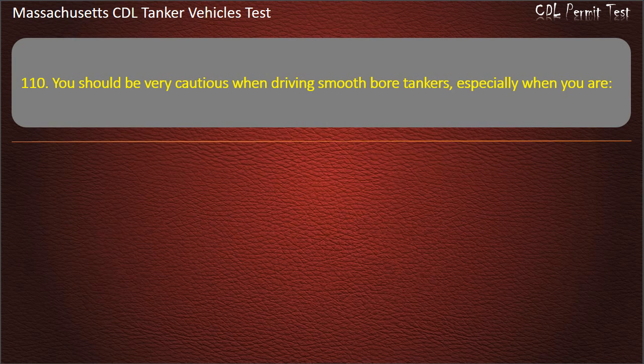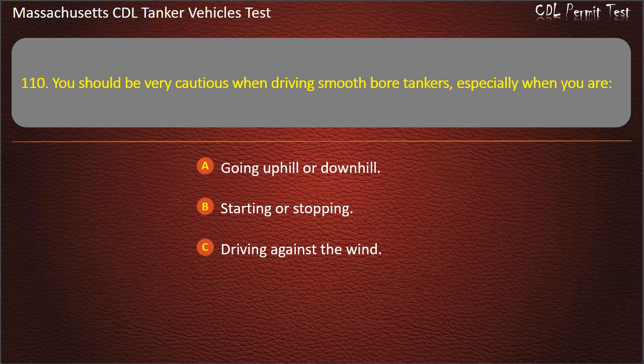Question 110. You should be very cautious when driving smoothbore tankers, especially when you are going uphill or downhill, starting or stopping, driving against the wind. Answer. Starting or stopping.